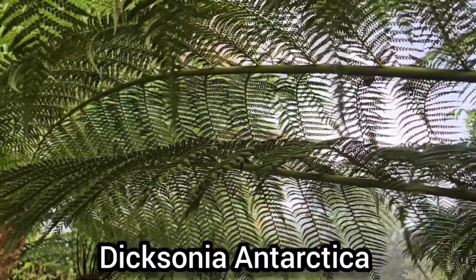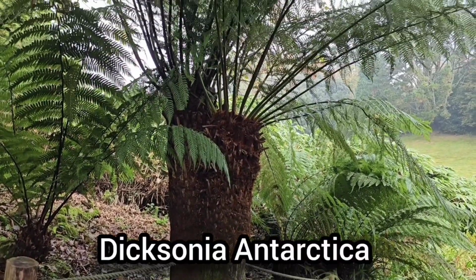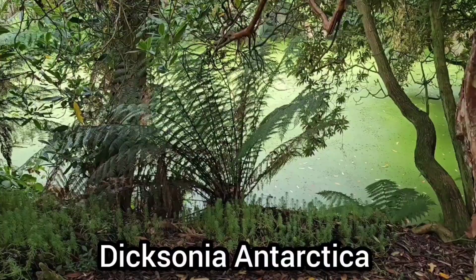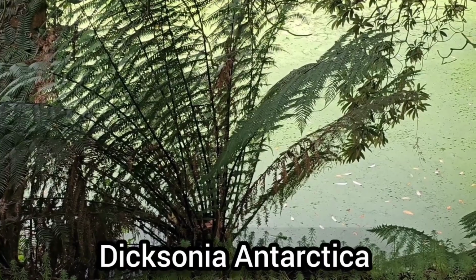Of course, with a tree fern, you can cut the trunk with a chainsaw anywhere from the ground level up to the top of the trunk near the crown. And because the trunk is basically made up of fibrous roots and old fronds, it's able to regrow new fronds from the top of the trunk. And for this reason, a lot of the tree ferns you'll see around Cornwall are actually over 100 years old.